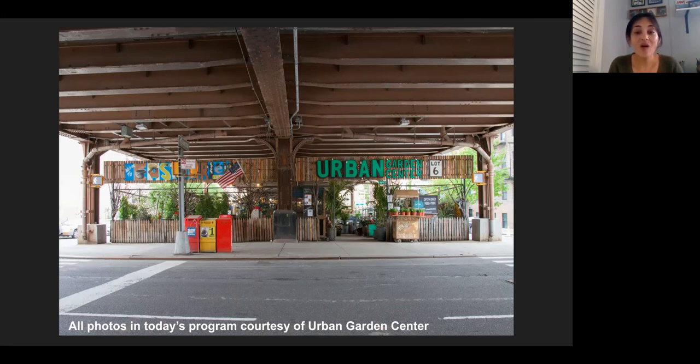They're located now at the La Marqueta, which is in East Harlem, at 116th Street and Park Avenue. They occupy a very noisy two-block stretch underneath the railroad tracks. They've got no running water, no power, no electricity. They rely a lot on natural light.